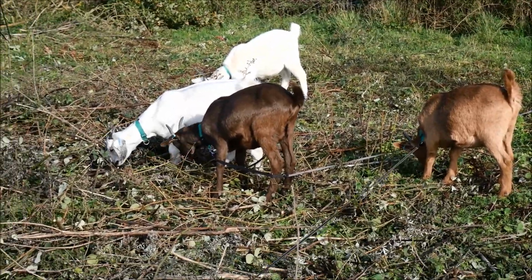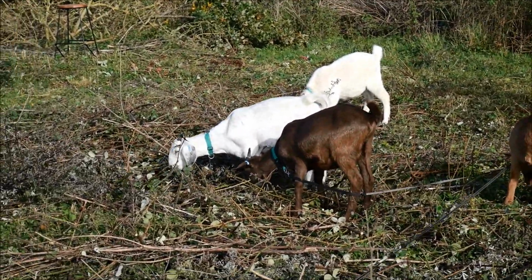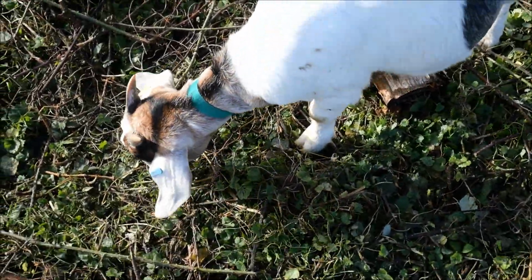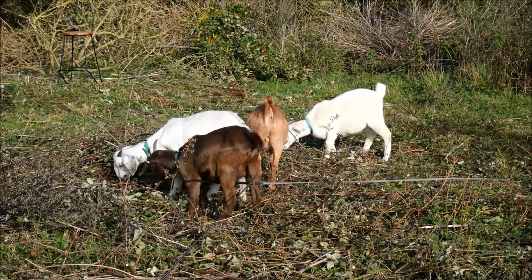The boys are still really hard at work, and they've moved into this next bunch of brambles. They've pretty much cleared all of this area. It was heaps of stuff, and they've eaten it all down. And obviously my shadow is still here, aren't you? Never leaves my side. But these boys are happy in their bramble patch.